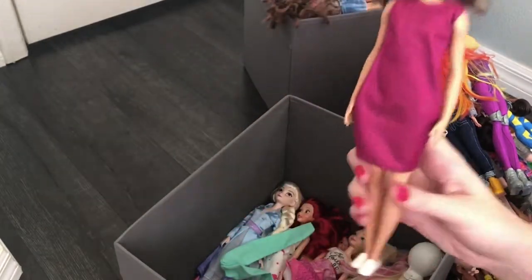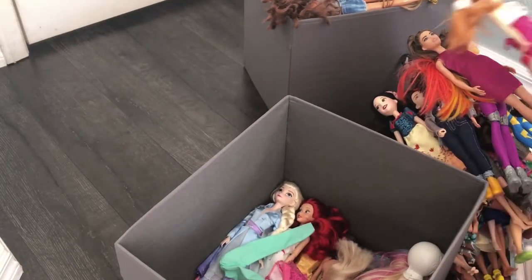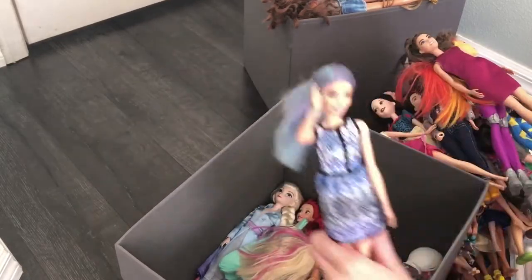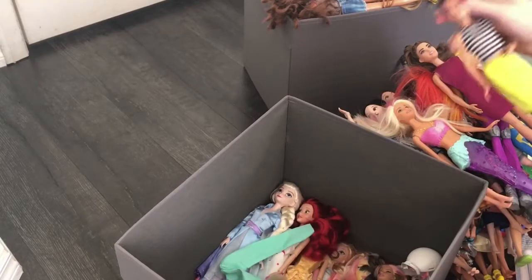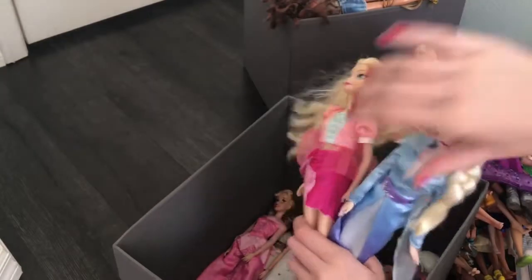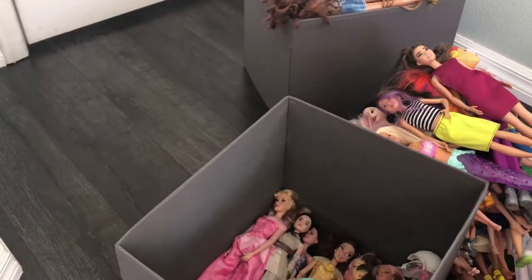Because I love her so much. Some kind of Anna doll that I got from eBay a while ago. Some kind of fashionista doll. Mermaid doll. Skipper doll. Elsa doll. Another Elsa doll. Ariel doll. Superhero girl doll. Some kind of Barbie doll, I guess. An Aurora.